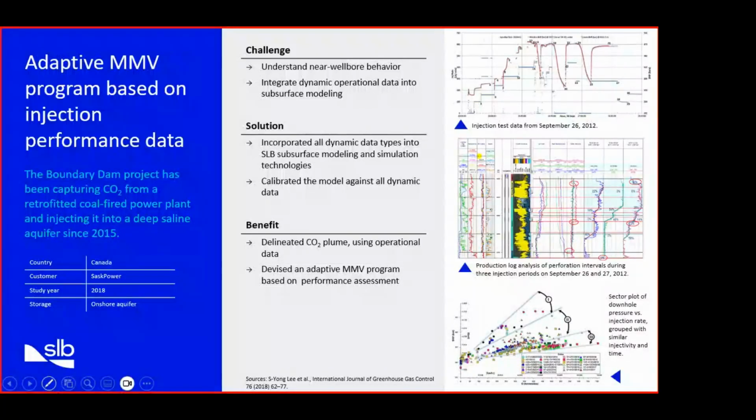One thing we also work on is adaptive MMV, so measurement, monitoring and verification program based on injection performance data. This was one of the projects in Canada in an onshore aquifer. And the challenge was understanding the near wellbore behavior and integrating dynamic operational data into our subsurface model. So we're really trying to calibrate, it's quite a theme, calibrate our model against the actual data that we have. And by doing this, we managed to devise an adaptive MMV program based on the expected performance of the injection wells.